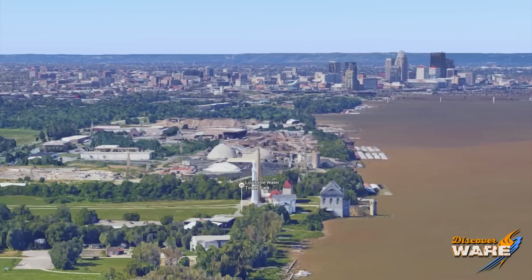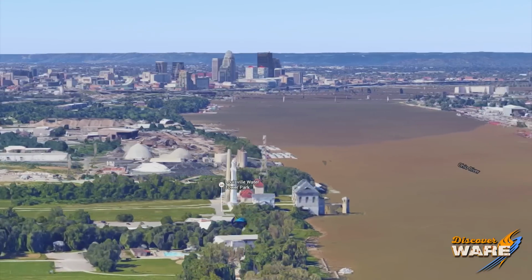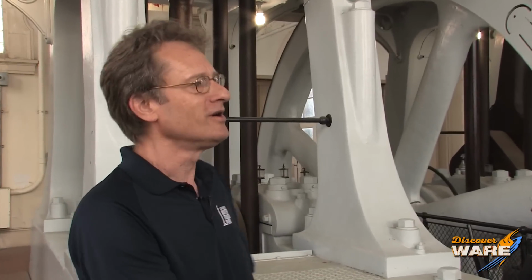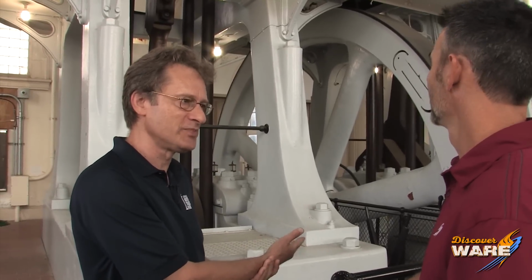Right. And so when we were incorporated, we built our first pump station upstream from the city of Louisville. Okay, so we're away from the pollution of the city. So before we even talk about the steam engine, the steam has nothing to do with the water treatment. The steam engine here is to pump the water from the Ohio River up to the Crescent Hill Reservoir and then to our treatment plant. We started filtering our water 10 years prior to building this steam pump.